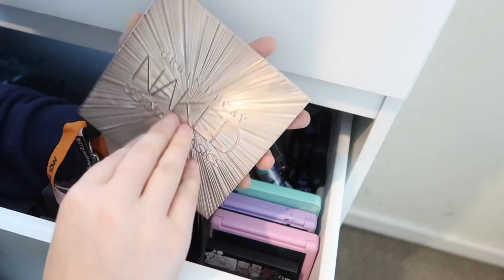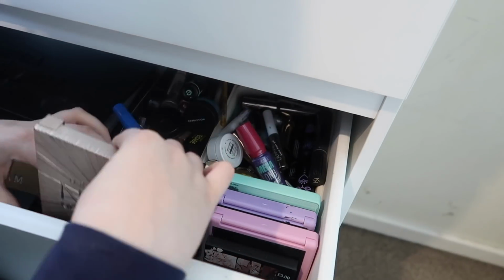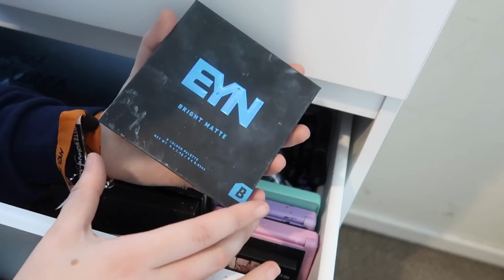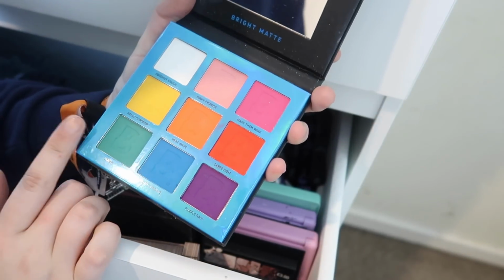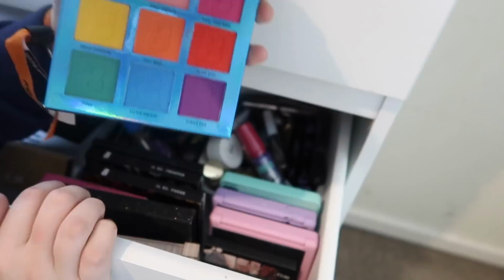This is the Naked Ultimate Basics palette. I love the packaging on this. And then finally, I've got the mini version of the EYN palette that I've just bought. This is the matte one, and this is perfect for traveling. Like, look at those shades.